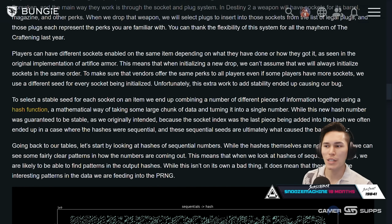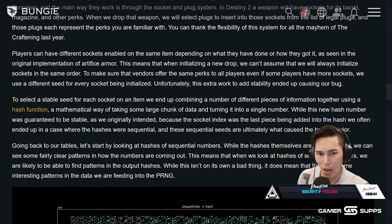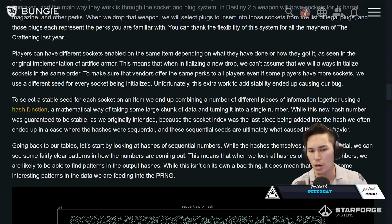Who would have thought? Players can have different sockets enabled on the same item depending on what they have done or how they got it, as seen in the original implementation of Artifice Armor. This means that when initializing a new drop, we can't assume that we will always initialize sockets in the same order. To make sure that vendors offer the same perks to all players, even if some players have more sockets, we use a different seed for every socket being initialized. Unfortunately, this extra work to add stability ended up causing our bug.